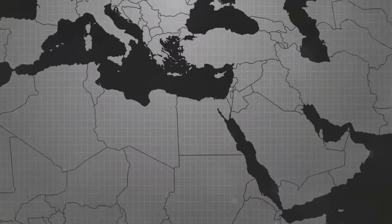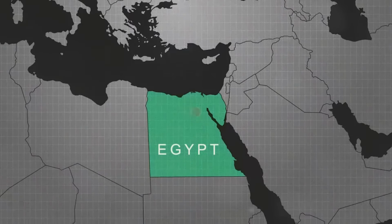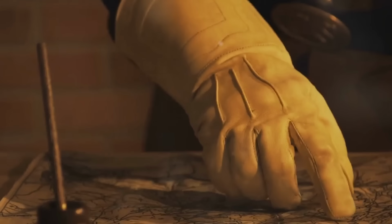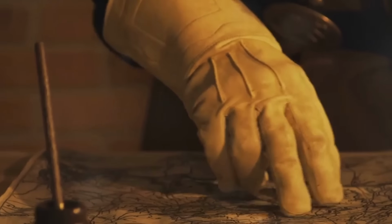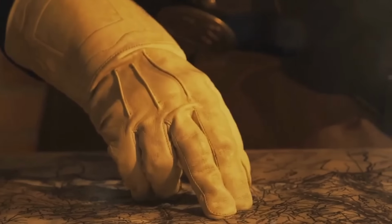Egypt, once a cradle of civilization, is now a strategic prize. Its location at the crossroads of Africa and Asia made it a key to controlling trade routes and exerting influence over the region. It holds the promise of disrupting British trade routes to India and expanding French influence. Control over Egypt could shift the balance of power in Europe.